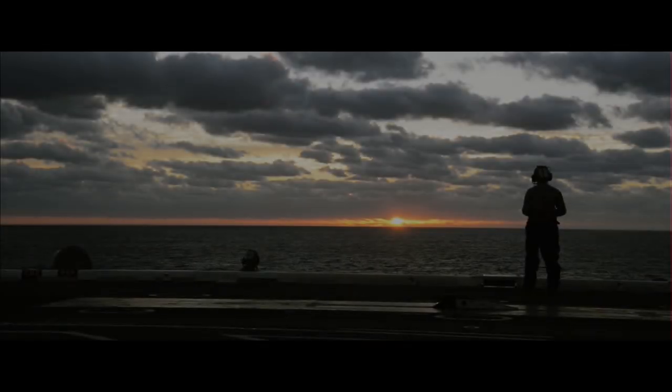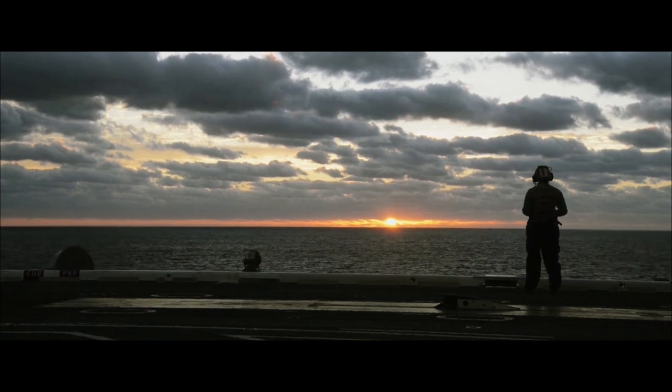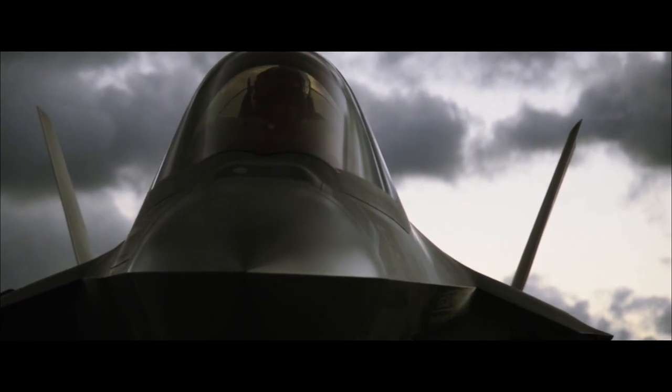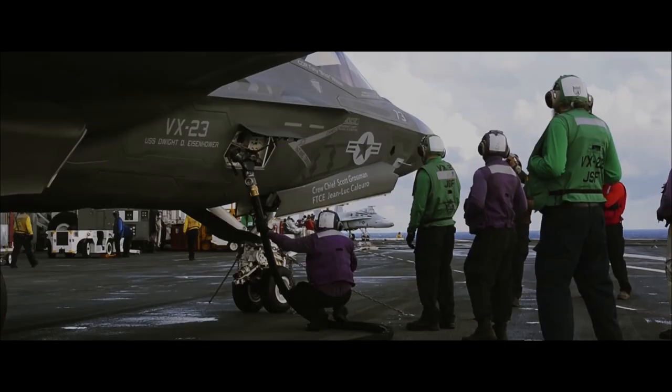To everyone on the flight deck. Aircrew now manning for event one, case one launch, case one recovery. Temperature 76 degrees, altimeter 2966, density altitude 1787. Personnel not involved with flight ops must now leave the flight deck catwalk.